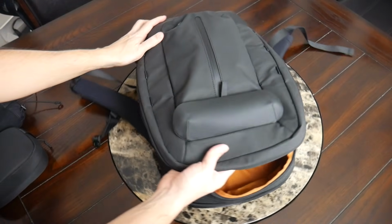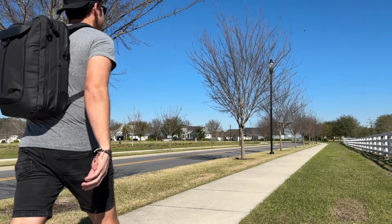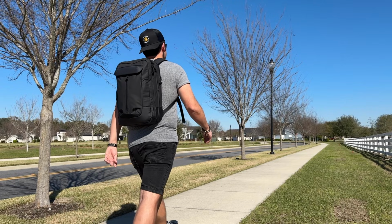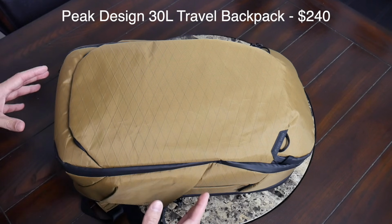So really, really have enjoyed the Fyro backpack so far. Really love the versatility. It feels solidly built. And if you're looking for a work travel companion, this is gonna be a really great option to take a look at. Peak Design actually has two great expandable travel backpacks.